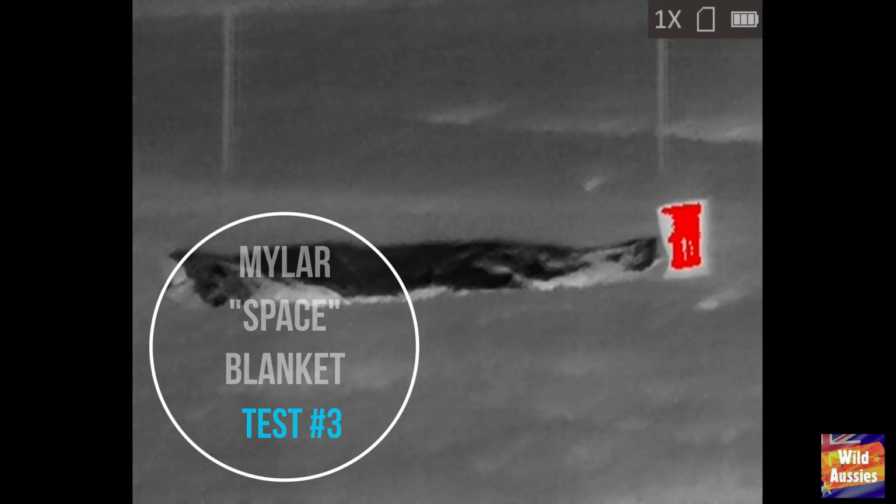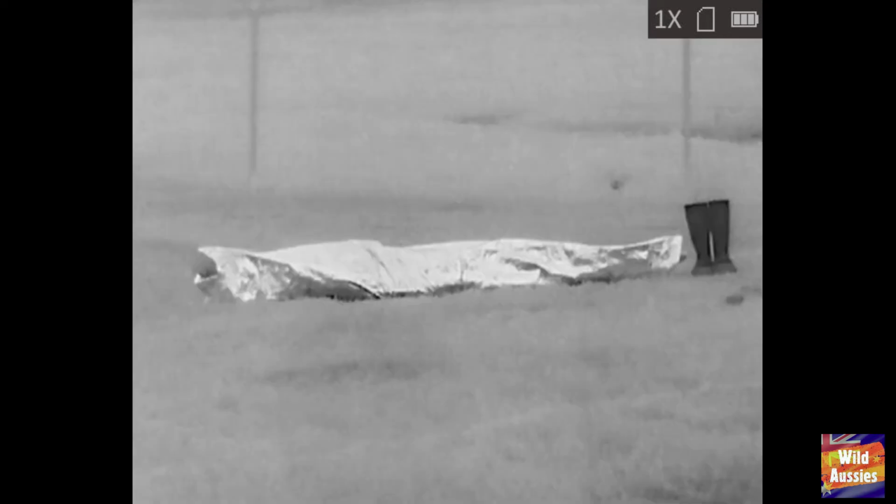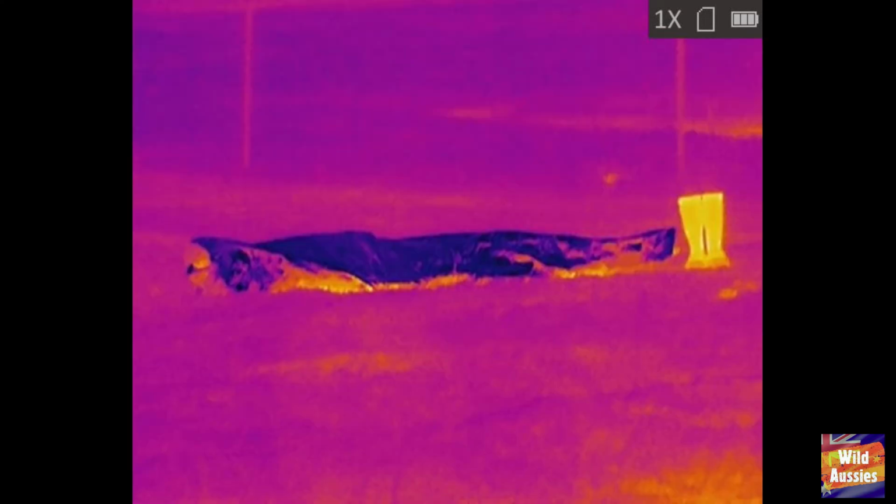Okay, so here we have the final test number 3, and you can see that junior number 2 took off his gum boots, Wellington boots, wellies, whatever you want to call them, but the gum boots in Australia. He took them off, and there they are in red. And then in the white hot, they're white, black hot, they're black, and in fusion, they're a variety of colours indicating they're hot, yellow and orange. But if you look at the sheet each time, in which junior number 2 is wrapped in that sheet, you can't see his signature over the top.